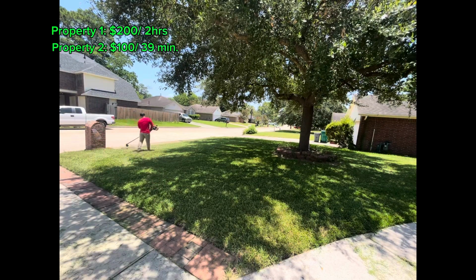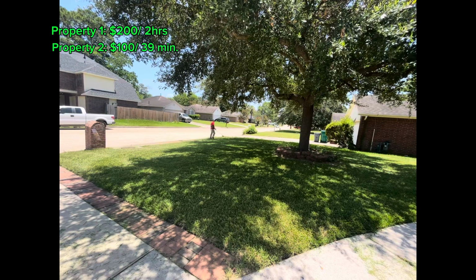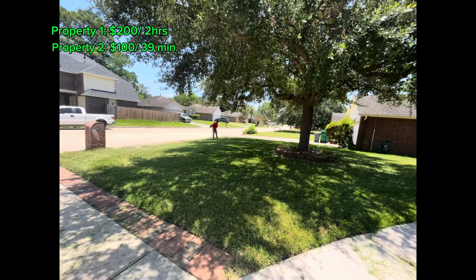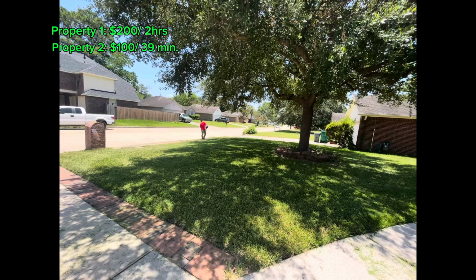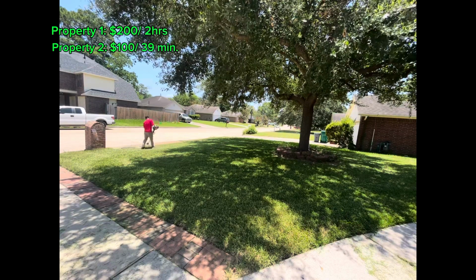This is me weed whacking the front of the property here, the front of her home. And again, just for the sake of time, remember, I'm not videotaping everything that I'm doing. I'm just kind of getting a few minutes worth of footage and then moving on to the next house.